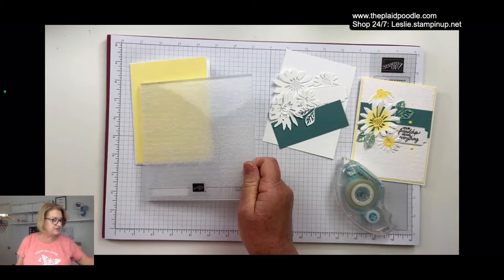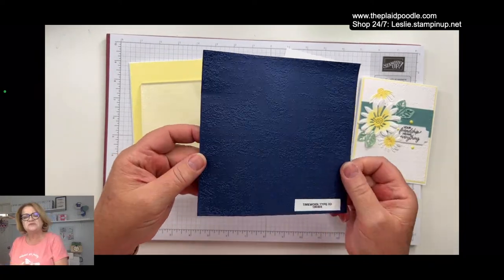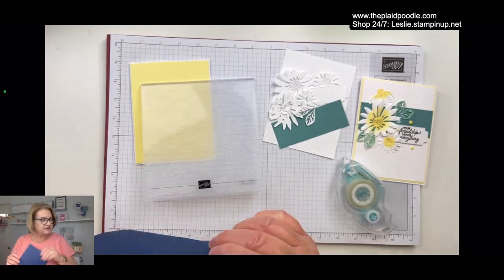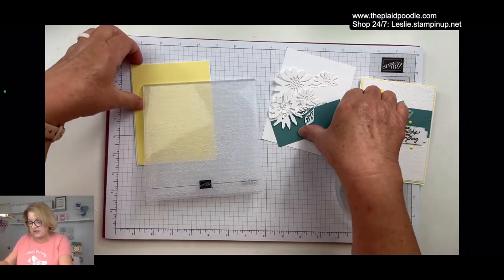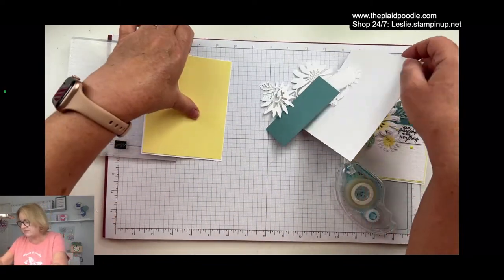Okay, I'm using the Time Worn Type 3D embossing folder. I did this on dark paper, so you probably can't see it very well, but it is a 3D embossing folder. And you know what? I shouldn't have. No, I did okay. Never mind.